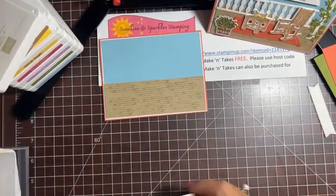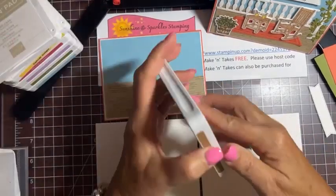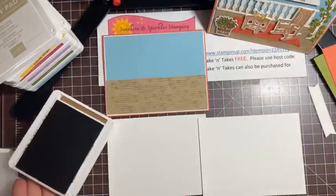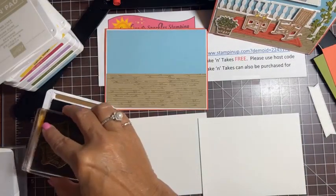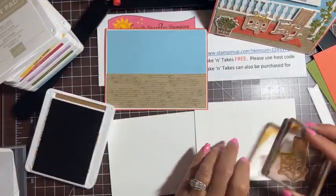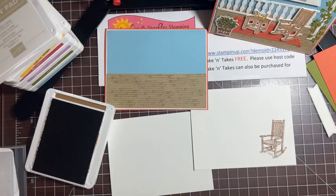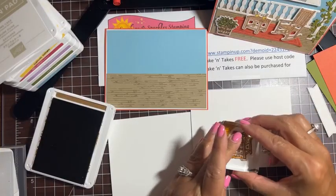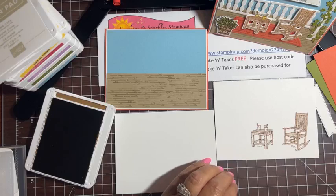Now, let's do some stamping and die cutting. So I used pecan pie to stamp the rocking chair and the table. So let me pull out, here's the rocking chair. So I'm going to use one for stamping. And where's my table? This table is really cute because we've got the little cups on there. We're going to have a little lemonade. Okay, so we've got that.